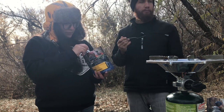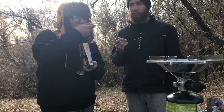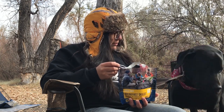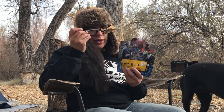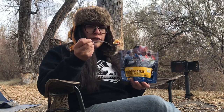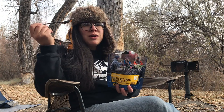Mm-hmm. Uh-oh. It looks like a great blue mush. It's good. Mm-hmm. No, this is mine. Let me get to taste this breakfast skillet. It tastes good. And this is a 2-serving per pouch for both me and Wade to eat. Mm-hmm. And not starve.